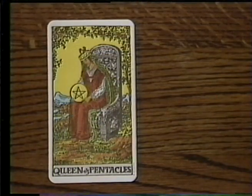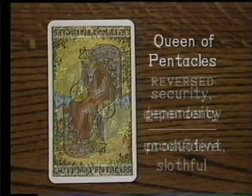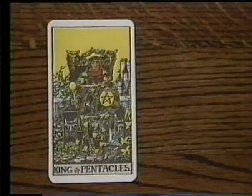The Queen of Pentacles sits on a throne surrounded by nature. She represents material security and generosity. As a person, she is a dark-eyed, dark-haired, earthy, creative woman, intelligent and productive. In the reversed position, she is lazy and untrustworthy. There is an indication of sloth, dependency, and lack of confidence.